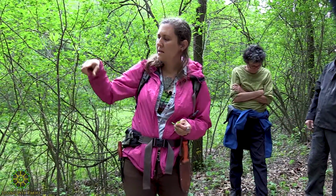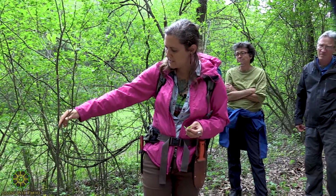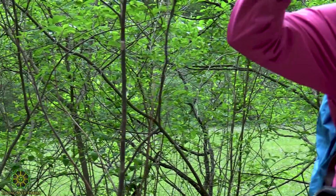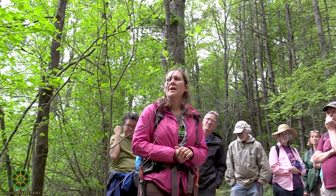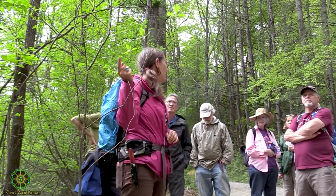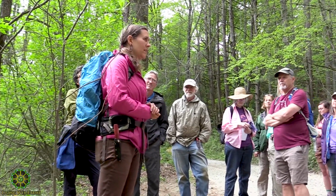Some other things, its new growth is green. I don't know if you can see that, but these young branches are green, and they do this swoopy thing. That's the technical term. But sassafras is awesome, and the leaves are edible. It's what they call gumbo filé or filé gumbo, whichever you choose. And all you have to do is dry those leaves and powder them. It's a great thickener for gumbo or stews. I put it in my curry as a thickener.